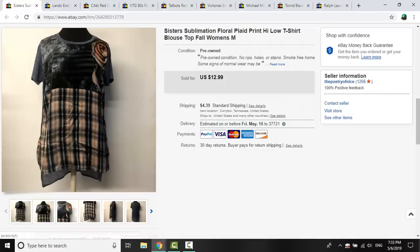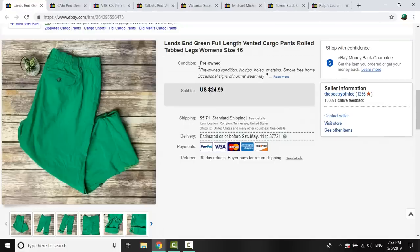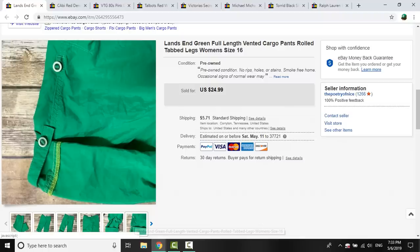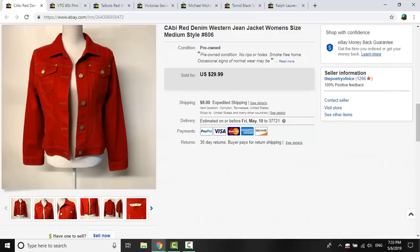And I paid 50 cents for this at a rummage sale. These are also from a rummage sale, Land's End. They were like a vented cargo pant, and then you could wear them. I think they had, you see the buttons, they're like different stages of roll up, like tabbing or whatever. 40 cents is what I paid for these. I took a best offer of 18 and they sold fairly quickly within a couple of weeks.